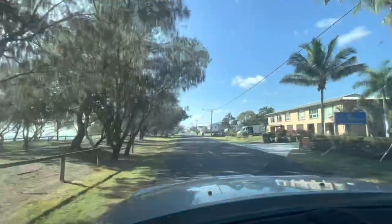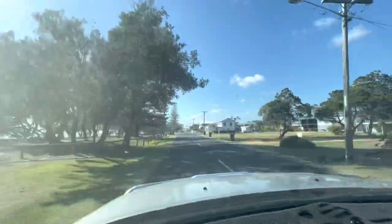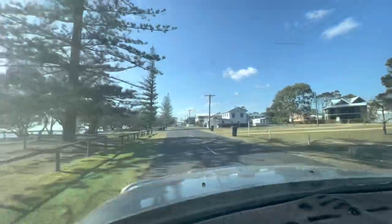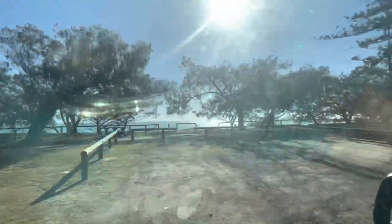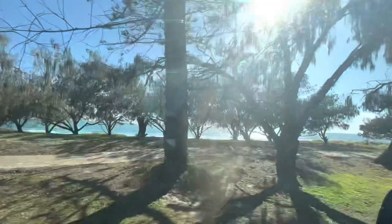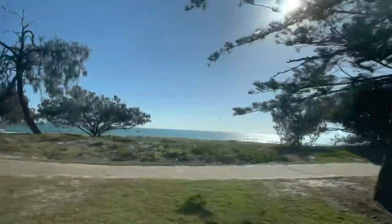Woodgate, town of less than 1,000 people. Important amenities include real estate, post office, fish and chip shop, and the bowls club. Oh, and the pub. And there's the beach, and that's where we'll be going today. Look at it. Now, this beach is 150 meters from our house, and it's always calm like this. It's always beautiful.